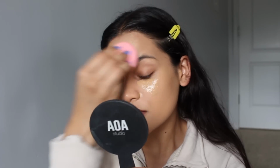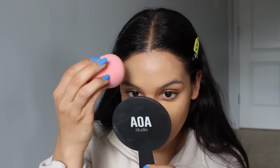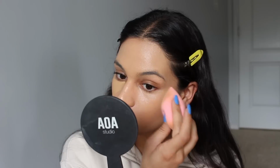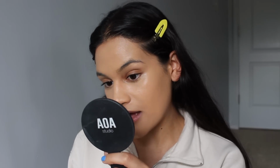It is quite full coverage, which is nice considering the foundation that I'm wearing is pretty medium coverage. Looks to be a little bit more hydrating than maybe a Tarte Shape Tape. And that looks really nice underneath the eyes. I wonder why I don't use it. I really like how that concealer looks. I love that it has a little bit of a glow to it, but it's still very full coverage.